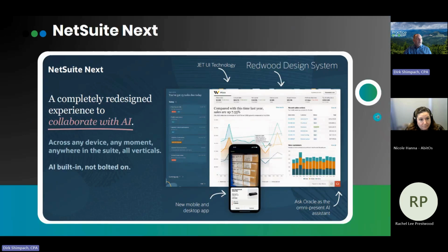So, what is NetSuite Next? It's a whole new UI technology, this Jet UI technology. What does that mean? Well, today, if you're in Oracle NetSuite and Practice ERP, when you hit save or you do something, the whole page refreshes. With Jet UI technology, when things change, it just changes that element on the page. That in itself will help performance, as well as all sorts of other performance enhancements that we're hearing are coming with this next generation.